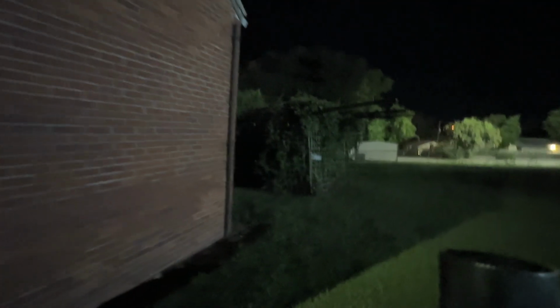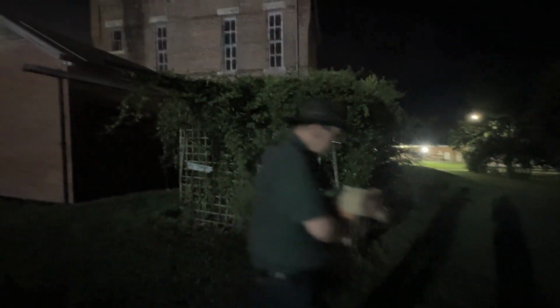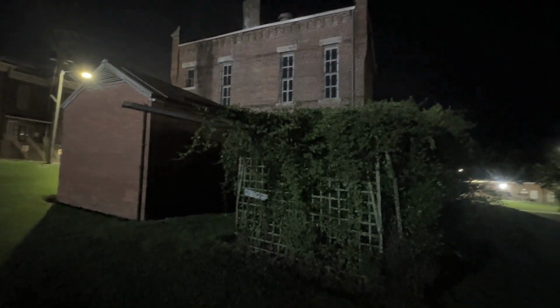And then back here on the back side, I want to show you this. This is interesting. Wait till you see this. So right here, we have what we call the old Midway Jail. Trying not to get that in. See if I can get, yeah, there we go. And this was an old iron cage. You see that? That was the first jail that was here. Look at this. And then look at that building right there from behind. Wow.